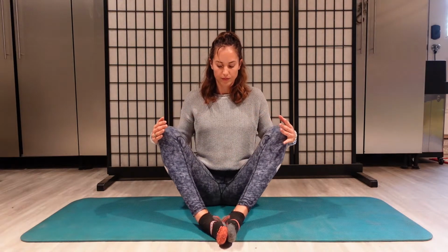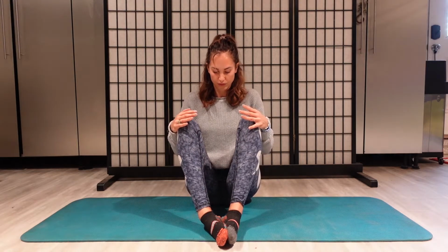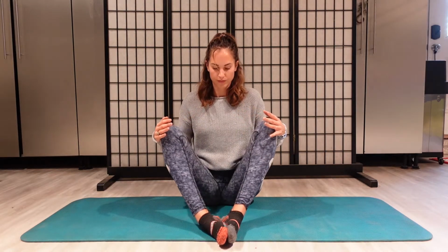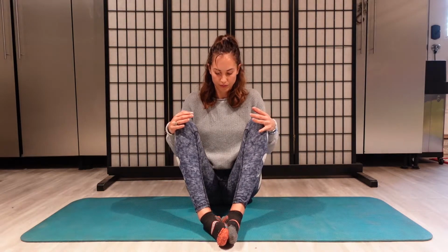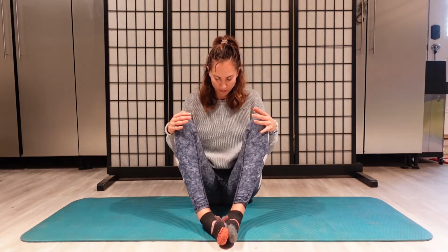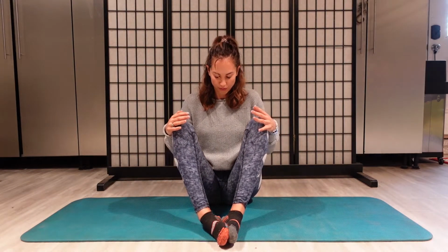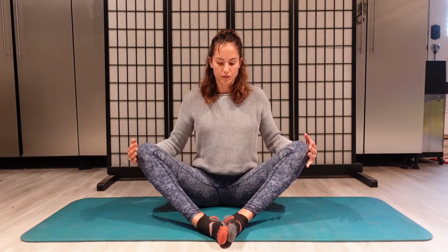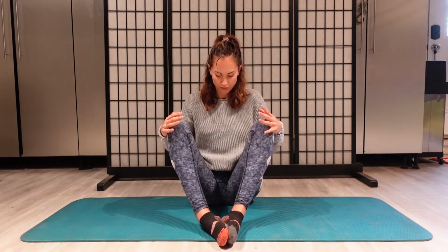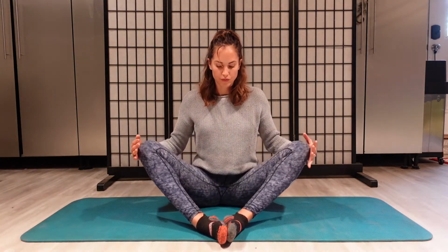So there's resistance in here. My knees are resisting my hands, and then my hands push them back closed. You should feel this in your hips. You can allow the spine to round a little bit as the knees come up. But really what you want to focus on is the strengthening and the lengthening of the hips in here.